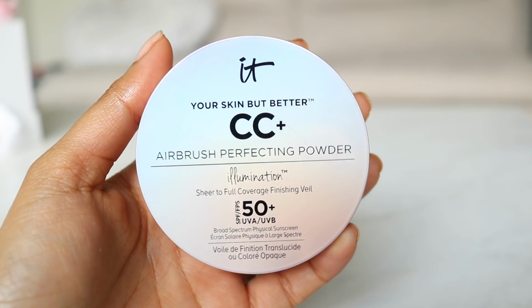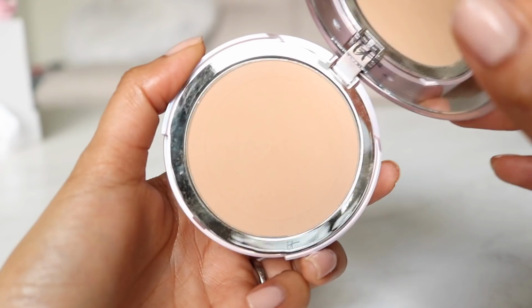Or my favorite way to do it is just to carry a compact with me to not only touch up my makeup, but also to reapply my SPF. This is from IT Cosmetics. This is a CC Airbrush Perfecting Powder. This has an SPF of 50, and it works perfectly for me to touch up my makeup, but then also I get that sun protection.